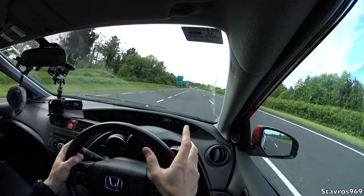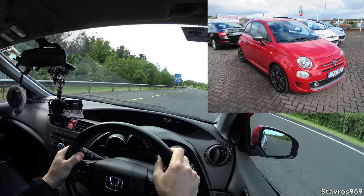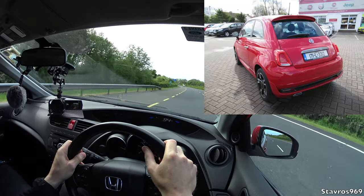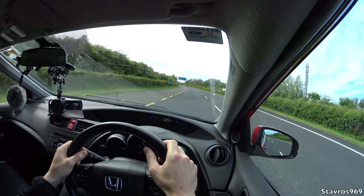And then I tried out a Fiat 500. I do like them, but again, not enough power, and I just didn't feel it was right. Not enough space inside. What else did I try? Oh yes, the Fiat Punto. Let me not forget the Fiat Punto.